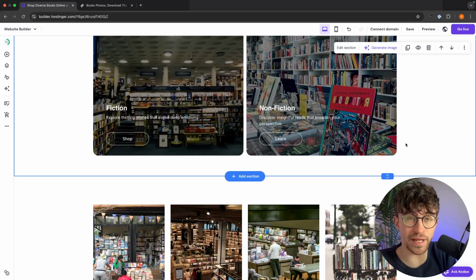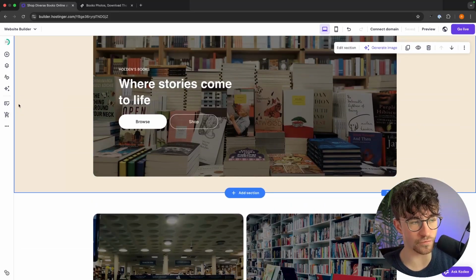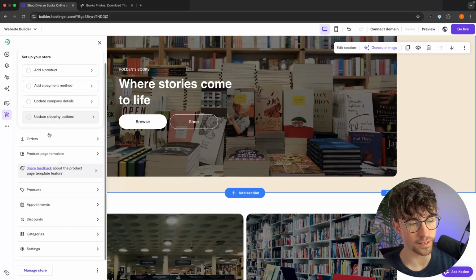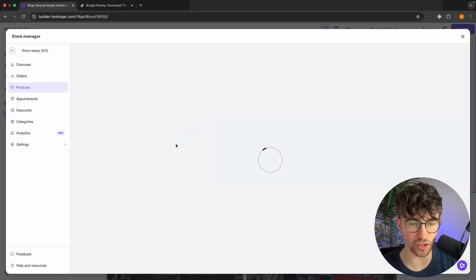But something that's very important that we now need to go over is adding your books, creating the different categories, and essentially setting up the store side of your website. The way that we do this is we go over to the left-hand side and click on Manage Store right here. As you can see, we have products and we have categories. The first thing we need to do is go into products, and this is where we can add all of the different books that you are going to be selling.